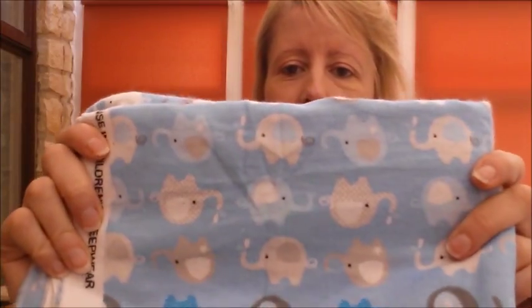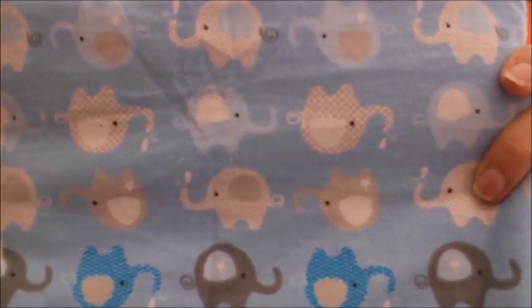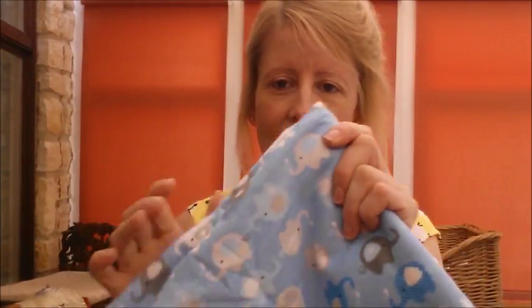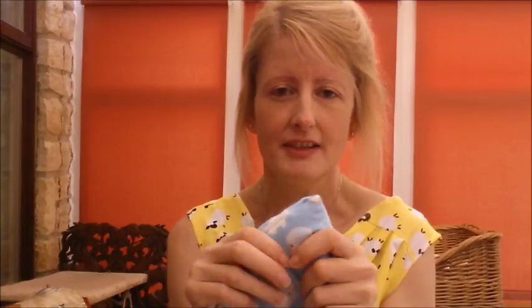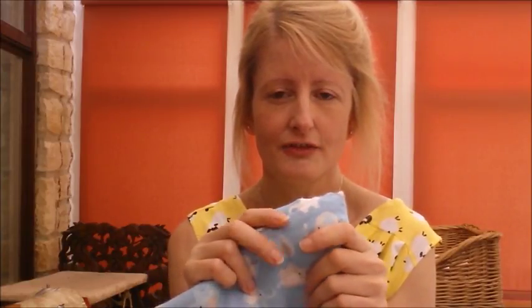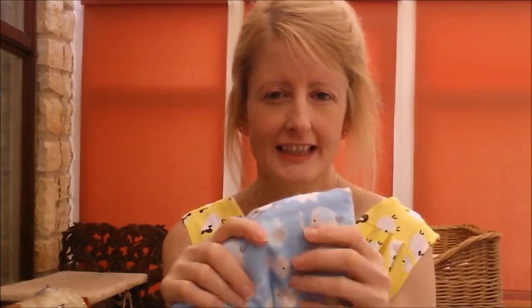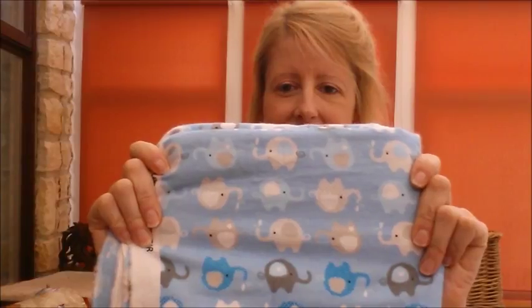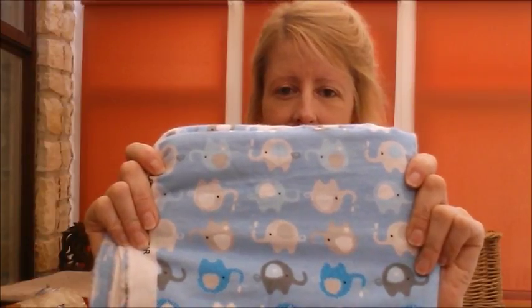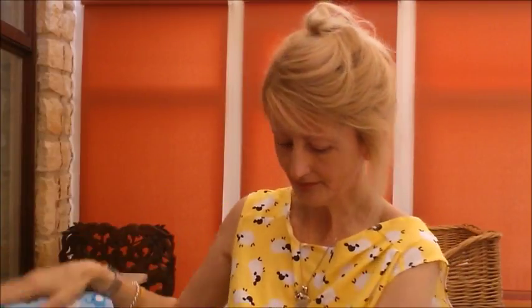So little heffalumps. And it's just so soft. It's like a very soft, delicate, sort of flannel-y, fleecy, I don't know, it's just really soft. So again, that's going to be, I think, pyjamas or maybe a day shirt just for slumping around the house, I don't know.